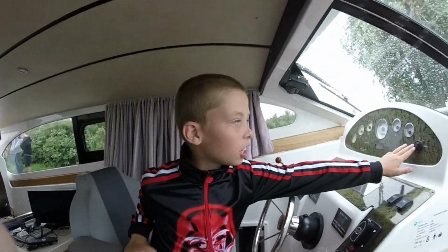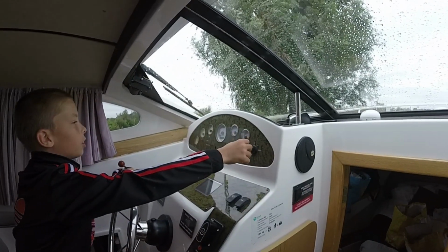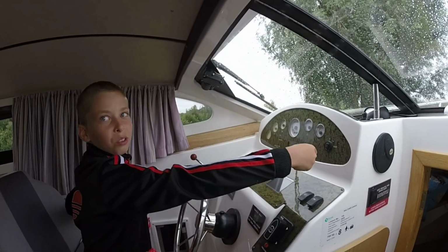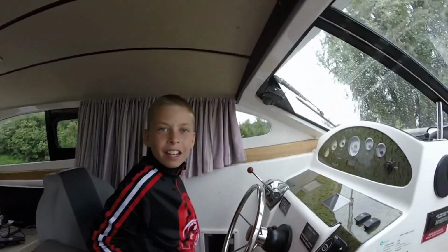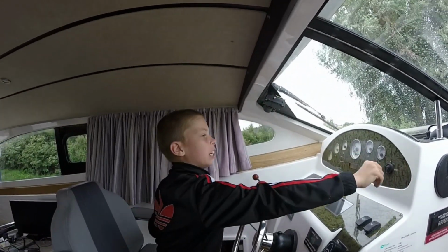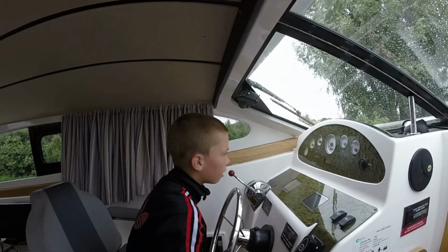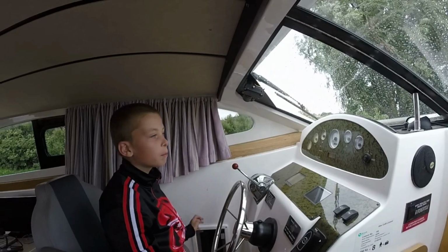This is the ignition. So when you're starting the engine, you need to put the key in. Starts off at 0, then you switch it towards the 2 zeros, and then that sort of warms up the engine, makes a little beeping sound, and then after that, you just twist it to start and twist it back. When you want to turn it off, you just twist it back to the 0.